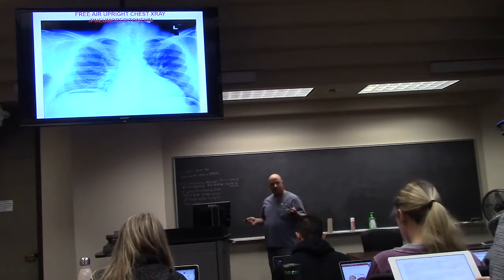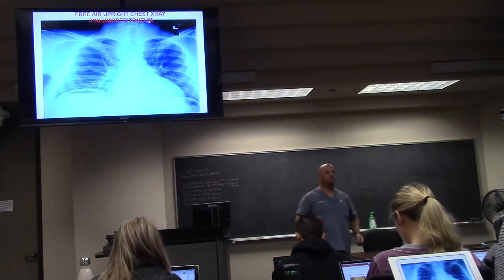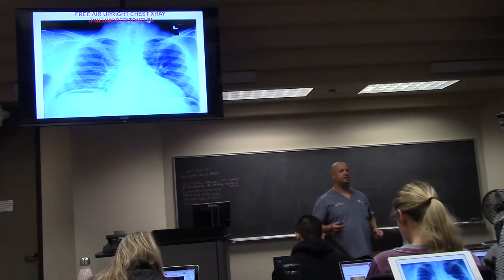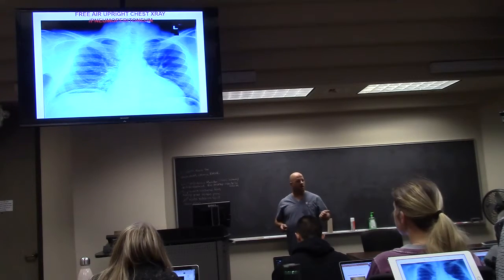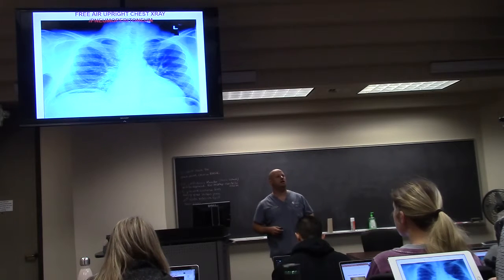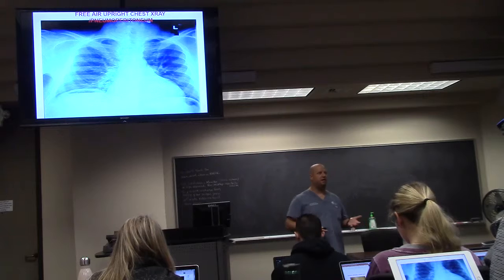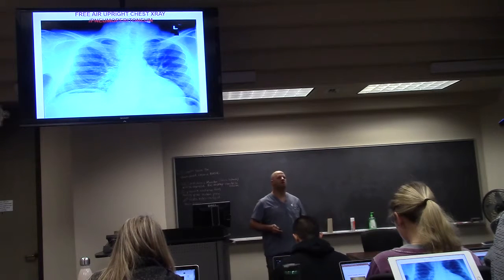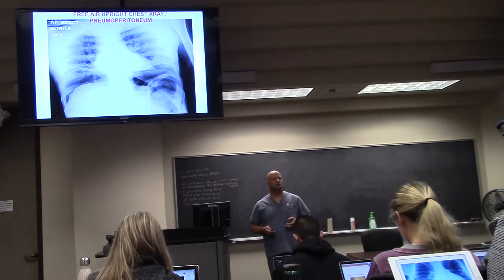What do we see in this x-ray? Gastric air bubbles on which side? Left, okay. There shouldn't be a gastric air bubble on the right. That's free air under the diaphragm. It's something you cannot miss, okay? That indicates perforated hollow viscus. So I have a bowel perf, colonic perf, free air, also known as a pneumoperitoneum, okay?